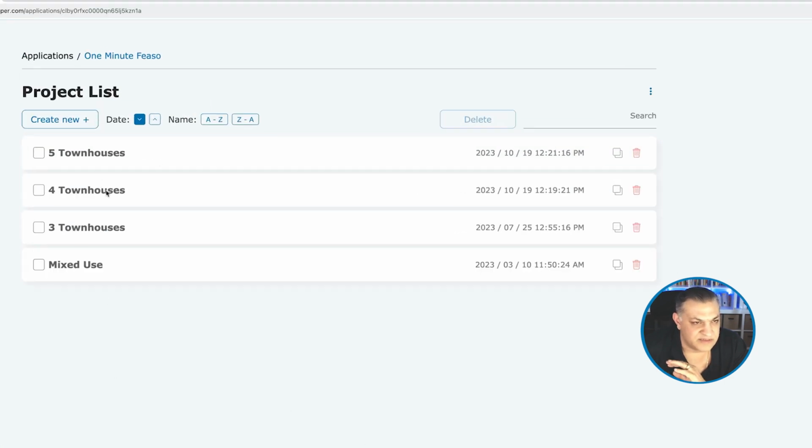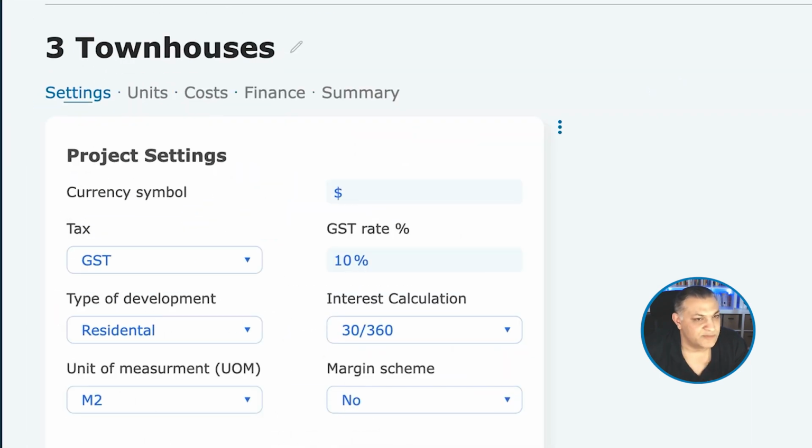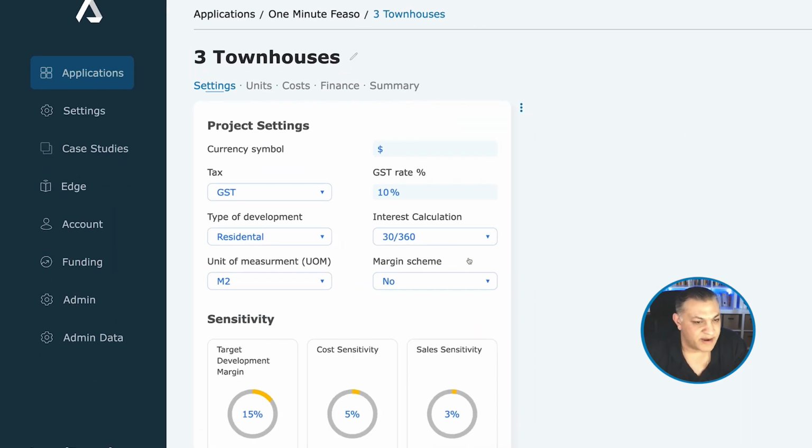Now this is very, very simple, and we're assuming that we can now put 3 townhouses. Let's see what happens, and let's see what the impact of each one of these would be on the feasibility. So when you start off, you put in your symbols, your GST, if it's applicable to you. If it's not, you turn that off very quickly. If you're developing residential, that's fine. Different type of interest calculation.